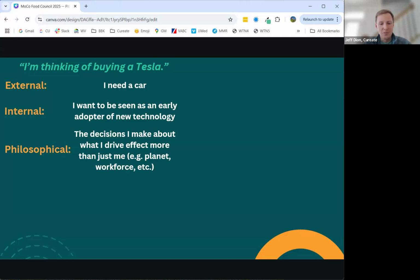The external reason for buying a Tesla obviously is that I need a car. You wouldn't be buying a Tesla if you didn't need a car. So I need a car. An internal reason that you might be buying a Tesla is that I think I want to be seen as an early adopter of new technology. But maybe a philosophical reason for buying a Tesla would be that I believe strongly that the decisions I make about what I drive affect more than just me. They might affect the planet, they affect the workforce, they affect my local economy, whatever that might be. So these may be the real reasons why someone is going to decide to buy a Tesla, right?